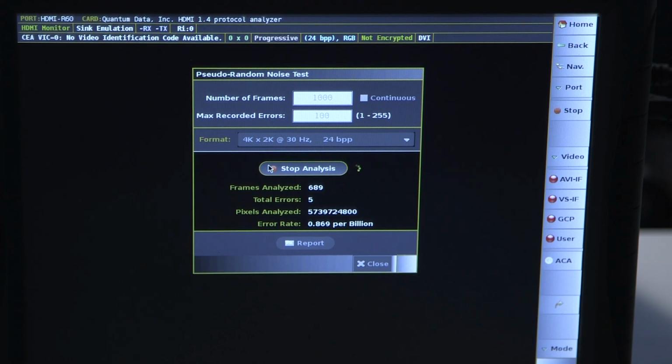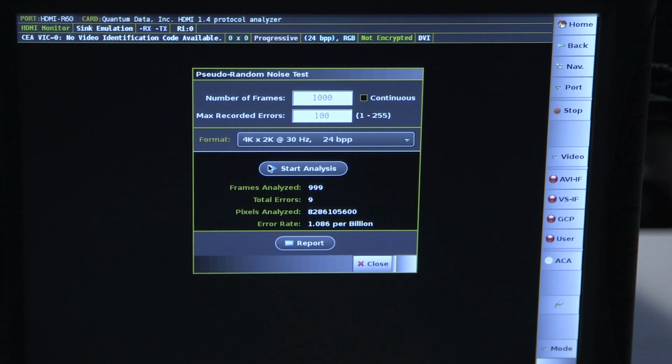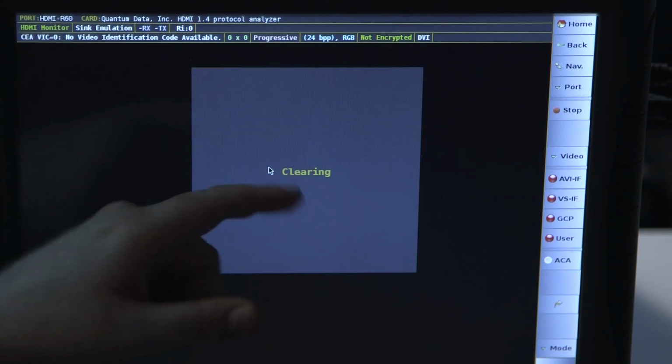There we go. We're approaching the 1,000 frames that we're looking to analyze. There's no smoke and mirrors here, people. This is live. It hit the acceptable mark. 1. There you go. All right, one more. Let's give it one more spin.